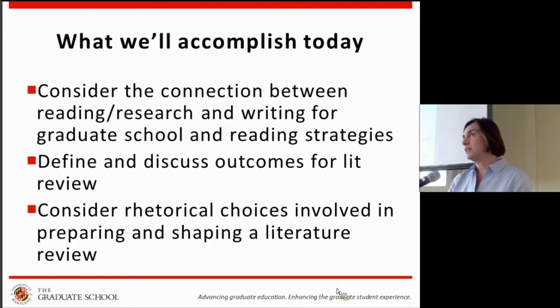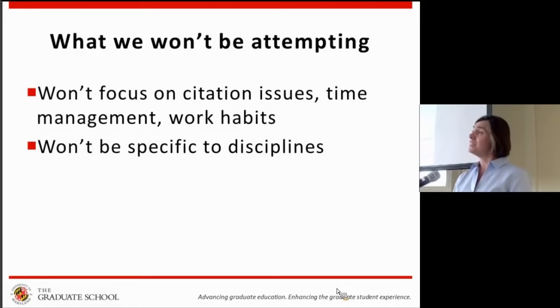There are some things we're not going to do today in 2 hours. We aren't going to focus much on citation issues. If you have questions about the specific way you do APA, we can help with that, but that's not ideal in a big group. We're not going to talk much about time management, which is incredibly important for writing in graduate school, and your work habits. I talk about those in other settings, so if you want to hear more, let me know, and I can tell you when we're doing something about that. This is also not very discipline specific. You're from multiple disciplines, so this is a very general introduction. I'll be using examples from specific disciplines, but it's much more of a general introduction.